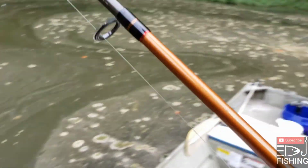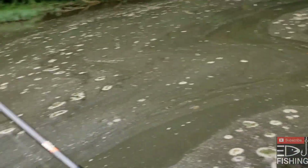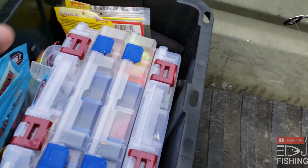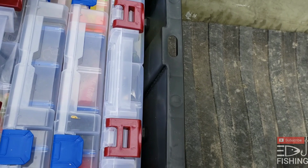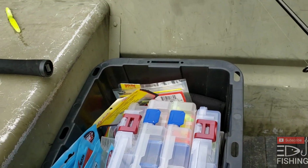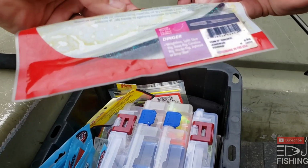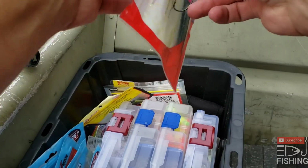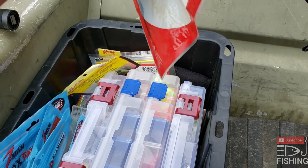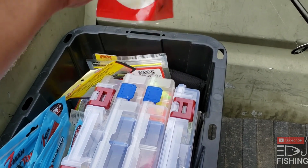Let me try. I've got a Yum Dinger June Bug. Well, I did. Yeah, one lonely 5-inch Yum Dinger and June Bug. Oh, something just went up over there. Dang it.